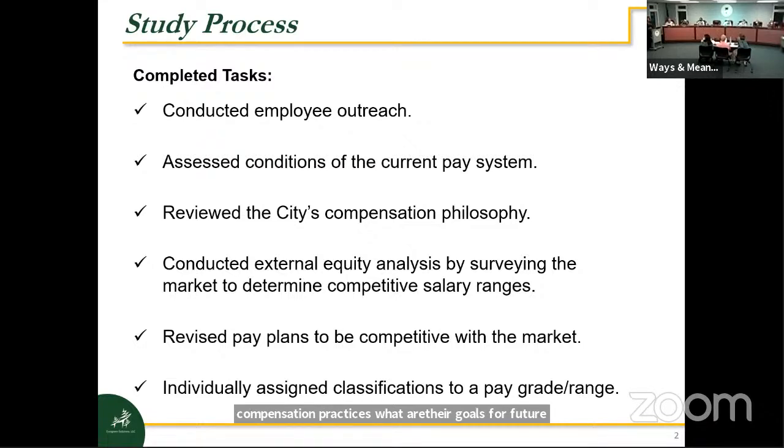We also conducted the external equity analysis by surveying the market to determine what are those market competitive salary ranges, as well as taking a look at those benefits offerings. And we revised the pay plan to be competitive with the market, and we individually assigned each position to fit into the pay plan structure. So we do have separate pay plans for general employees as well as police and fire, but I'll go into more detail on that later on.